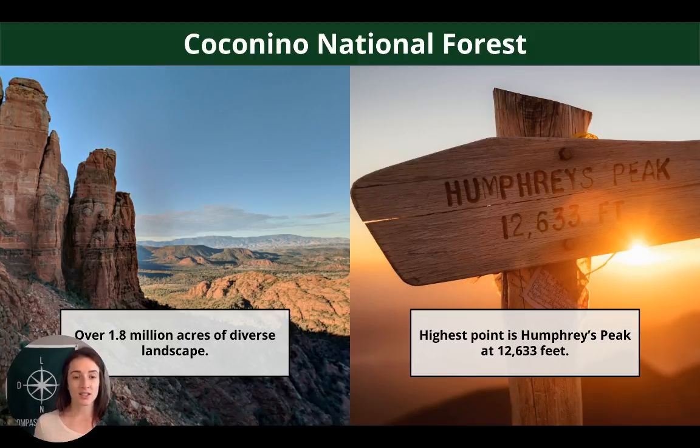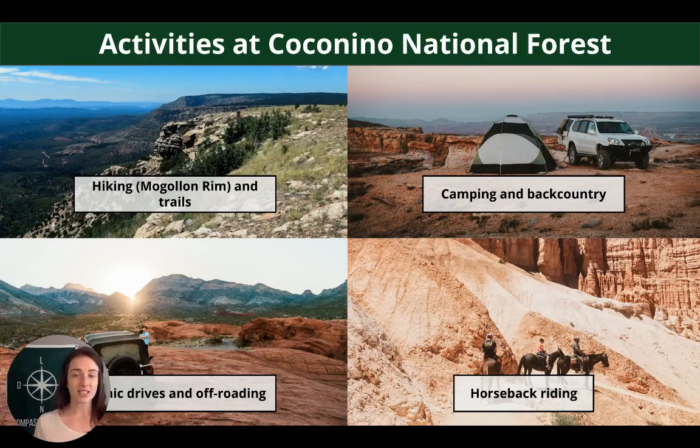Coconino National Forest is massive. It's over 1.8 million acres of diverse landscape. Its highest point is Humphreys Peak, which is 12,600 feet up. Some popular activities here include hiking, and that's Mogollon Rim we have pictured, camping and backcountry, scenic drives, off-roading, and horseback riding.